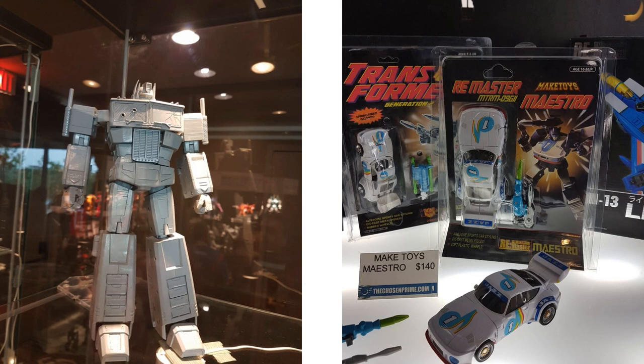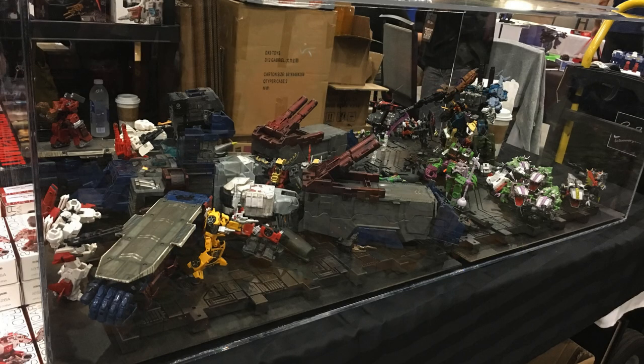And then other ones too. There's that beat up, battle damaged Optimus Prime, and then the show exclusive G1 deco of the Make Toys Jazz mold was really neat looking, so a lot of people picked that up because of its cool look.